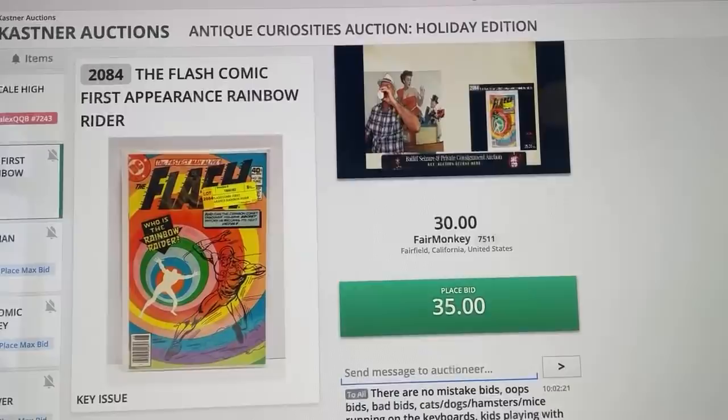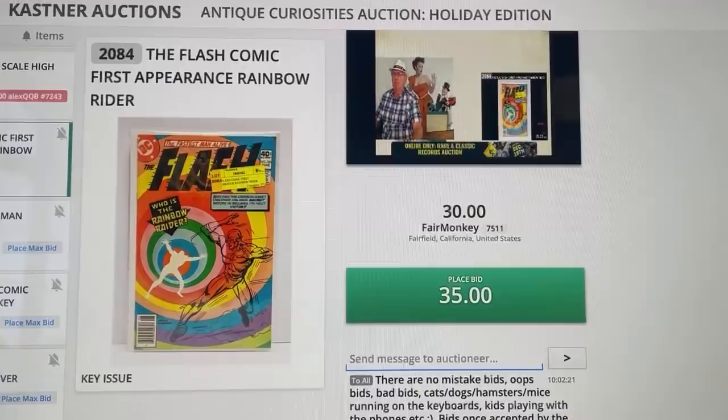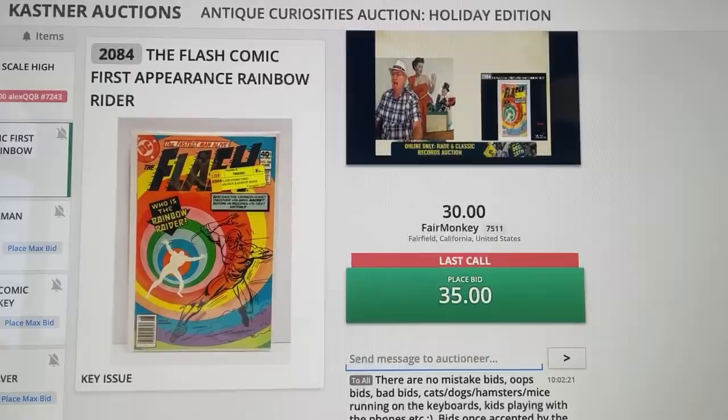First appearance of the Rainbow Rider. Here we got some comics coming through. The first appearance of the Rainbow Rider. Comics are always kind of funny because you'll have comics in sequence that are all the same age, and one will be worth like hundreds of dollars and one will be worth a dollar.